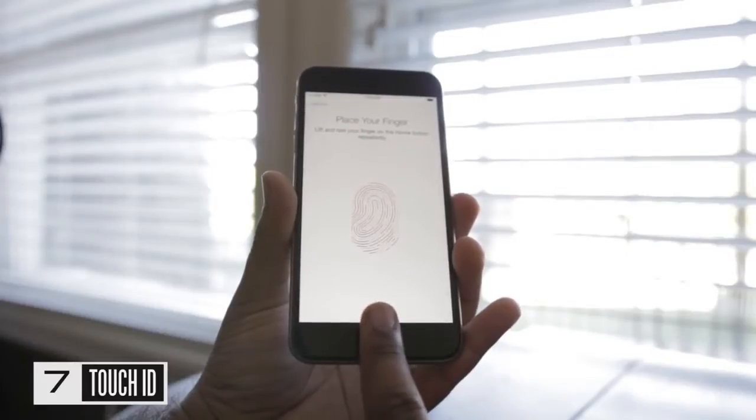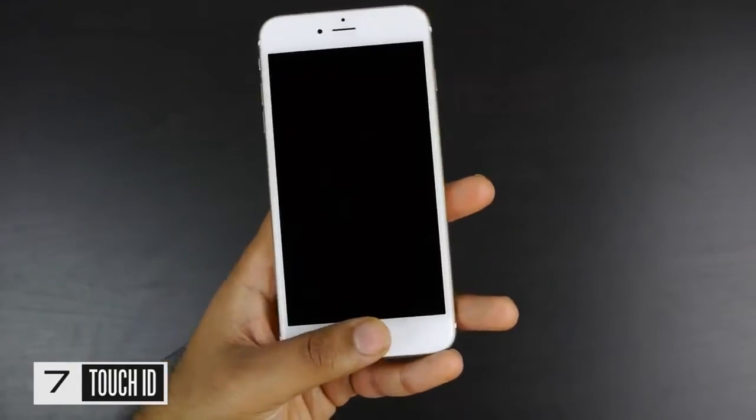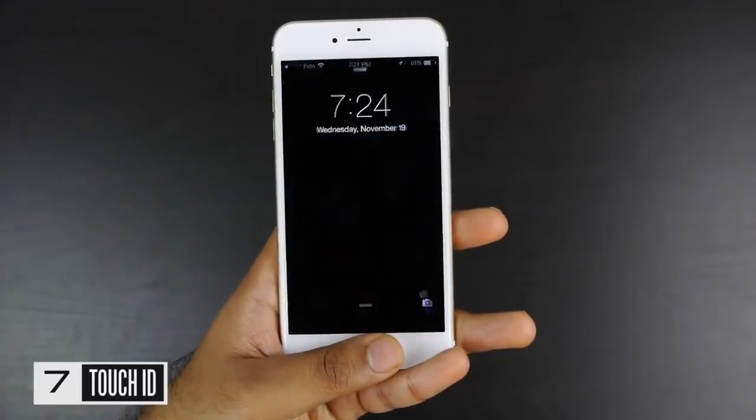Number 7 has to do with the Touch ID system, which is probably one of the best fingerprint scanners integrated in any smartphone. It responds to your fingerprint very fast, and you can basically scan your print in any orientation, and it works tremendously well. Unfortunately, we do not have any of that kind of technology on the Nexus.